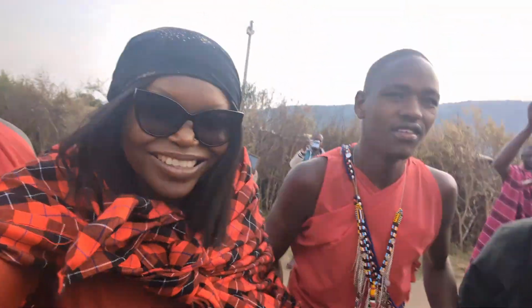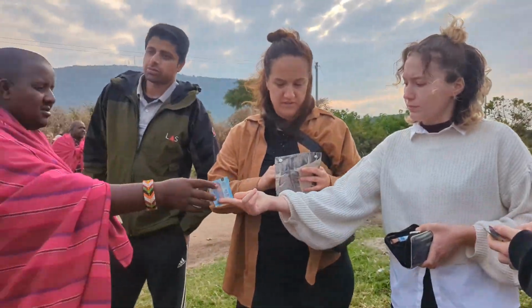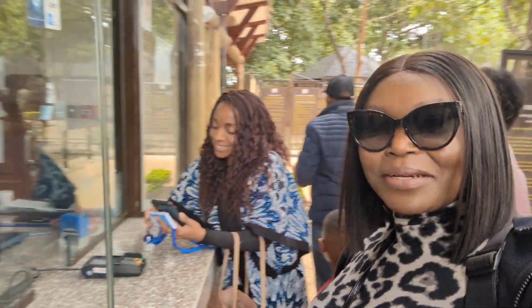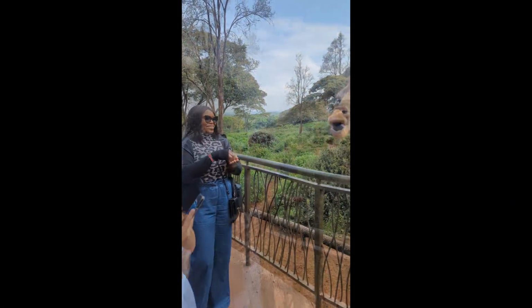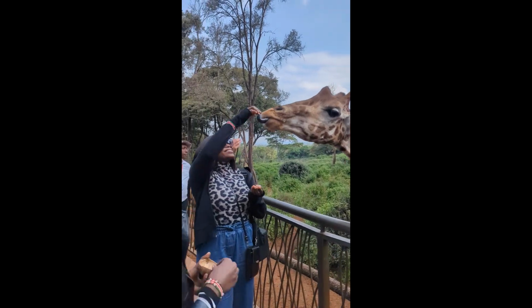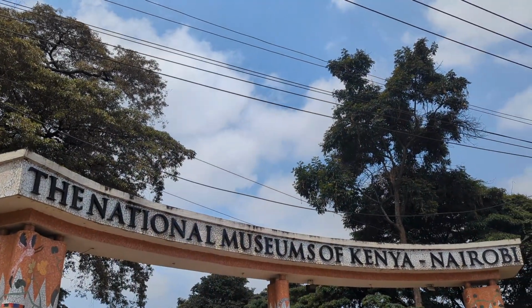A visit to a Maasai village is a must. You can learn about their fascinating culture and you get to support them. Like the village we went to, we gave them money for their school. I also went to the giraffe center with my wonderful friend turned sister. We fed this gentle giant up close, which was absolutely unforgettable.